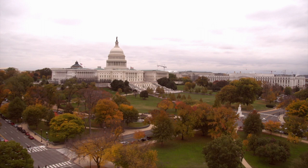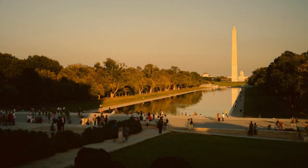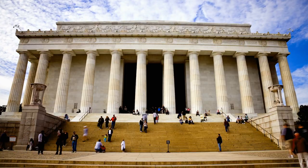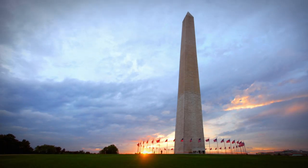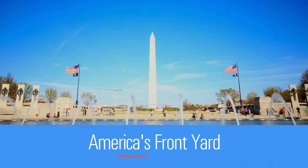The National Mall is one of the most recognizable areas of Washington, D.C., but surprisingly, many people don't know its name. It's a beautiful open area with gardens, fountains, trees, and monuments stretching for 2 miles between the Lincoln Memorial and Capitol Hill, where the White House is. This area is so important in the history of the United States that some people call it America's front yard.